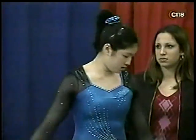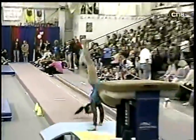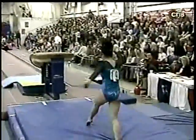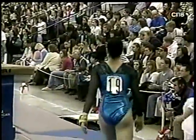He competes for the Capital Club here, 15 years old, and this is on the vault. All right, there's the Yurchenko style in the piked position. Once again, that's a 9.5 start value.